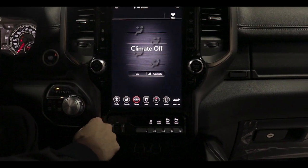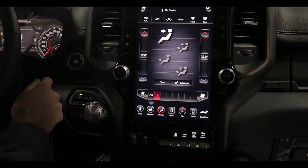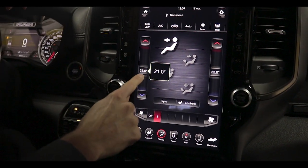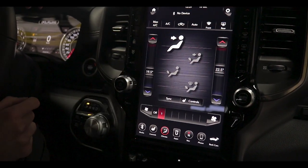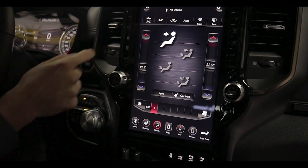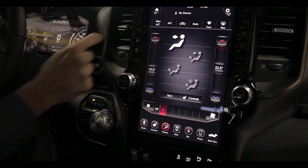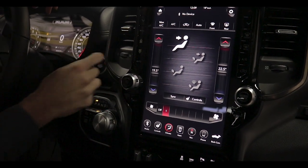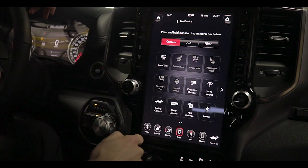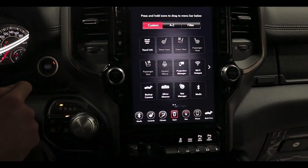Climate. I'm just going to turn it on here. We've got dual climate controls, so we can touch and drag. We can also control it individually on the sides here. Another thing we can do is change the modes on the side, so you don't always have to get into your screen to change the mode or your temperature or fan speed or any of that stuff. We've got an app set up here. As you can see, there's a little Travel Link icon there.